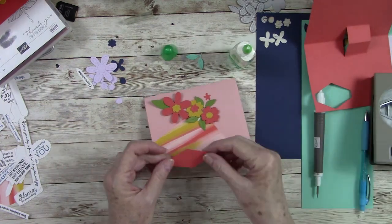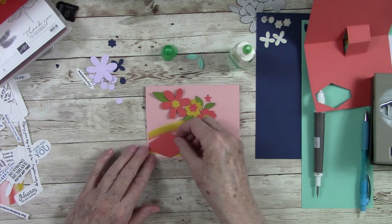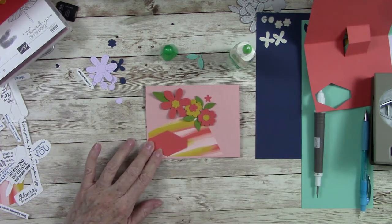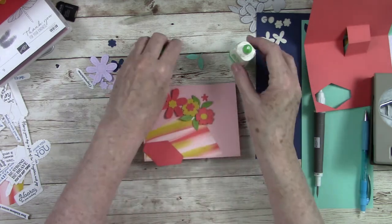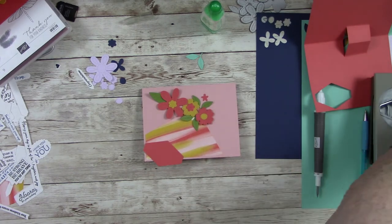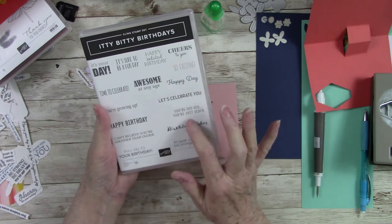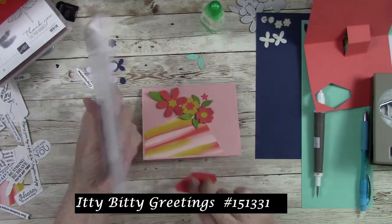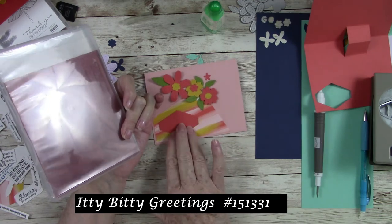So now, how cute would this be with a sentiment stamped on it? And I think I like it right here, and leave that open with that pink showing. So let's look at our itty bitty. I've got itty bitty greetings and itty bitty birthday. And I love these itty bitties because they fit so well on small labels like our punches.